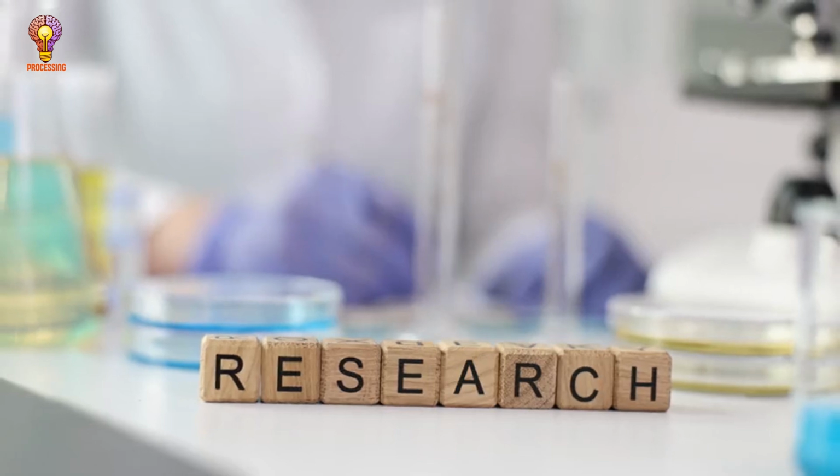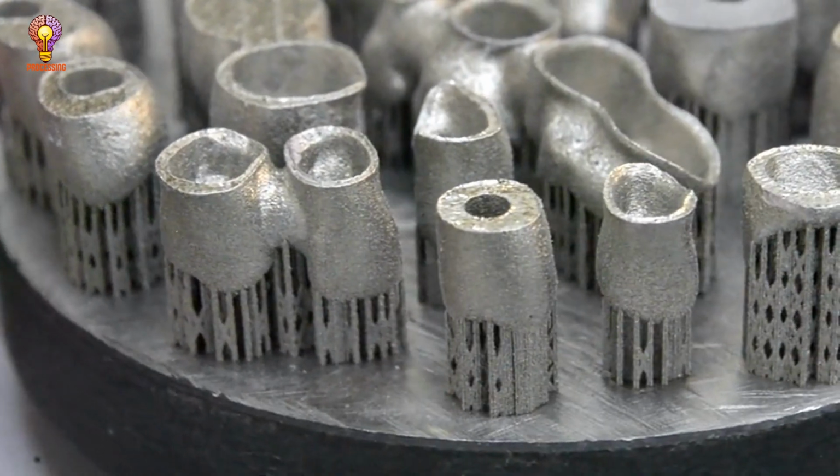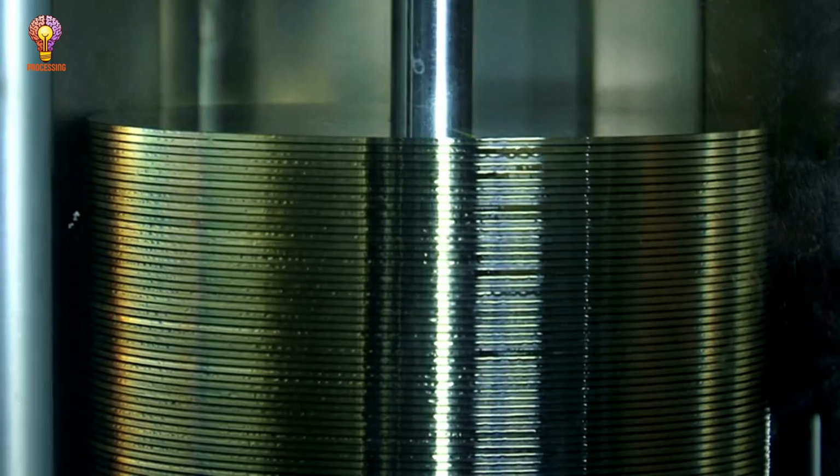Challenges: expensive to produce, still in early research, difficult to mass manufacture. Complex atomic structures make industrial-scale casting tricky. 2.2 Self-healing aluminum. The next leap in materials science.